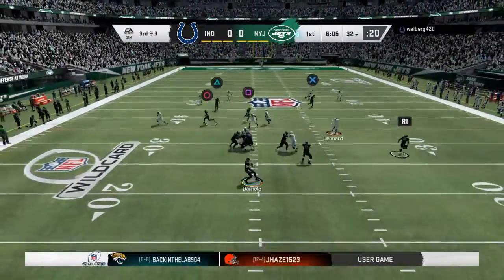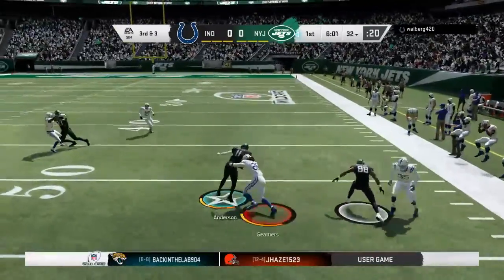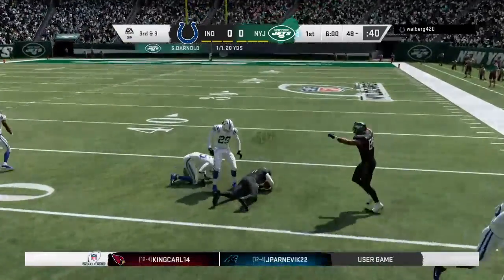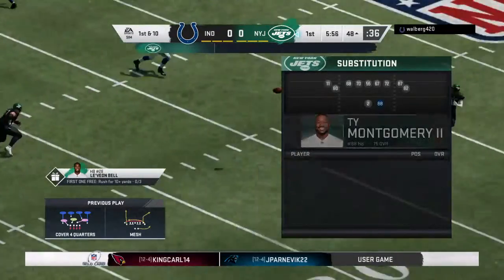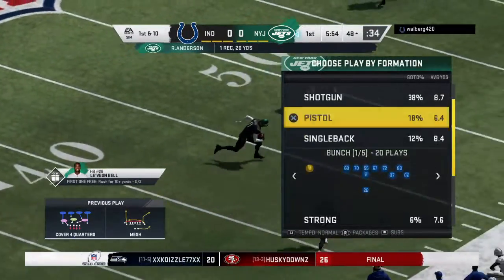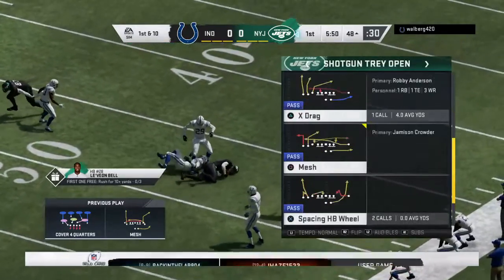From the gun on 3rd down, here's Darnold. Found his target, it's Anderson. And he'll be taken down, but not before they work it across midfield. First catch of this wild card game for a 1,000-yard receiver in the regular season. He's got a first down, too.